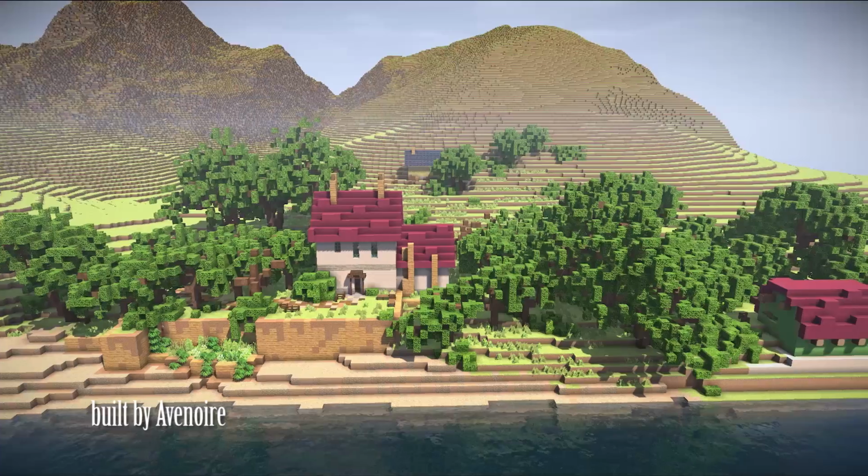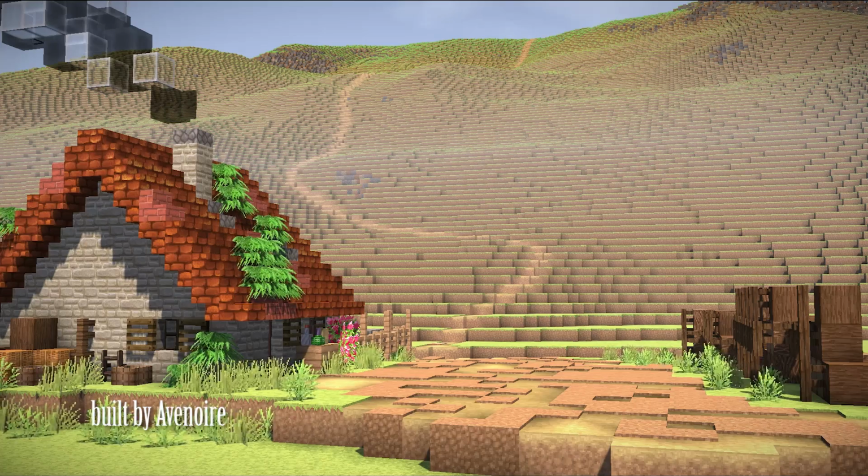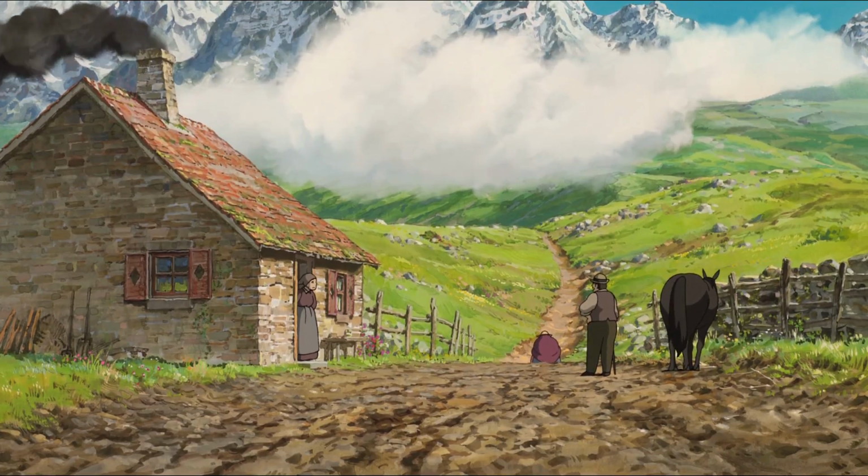Across the river, there are several countryside houses that have been built, using references in the movie. This is the last house she sees before going up the mountain.